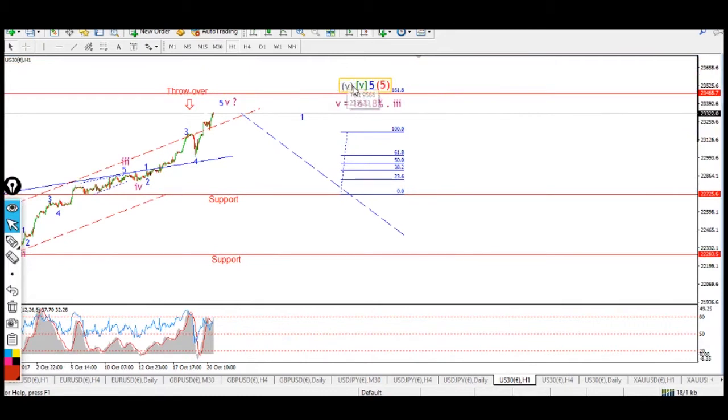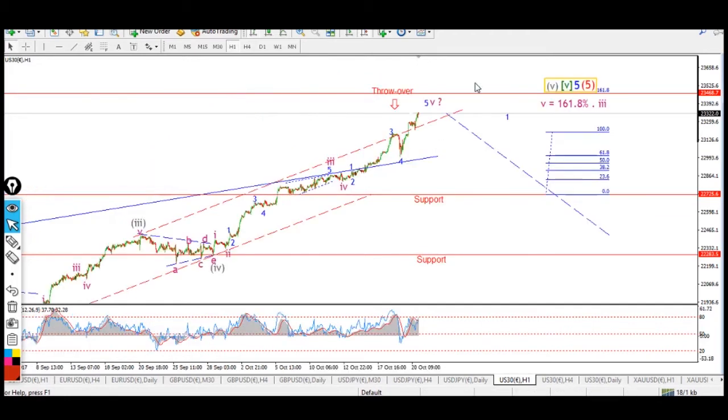Of wave 5 gray, of wave 5 green, of wave 5 blue, of wave 5 red. So wave 5 of 5 of 5 of 5, 6 degrees of trend and closing out. And hence the reason we're getting such extensions, because the degree of this bull market has been so large, and it's taken time. It's just taken its time to complete.